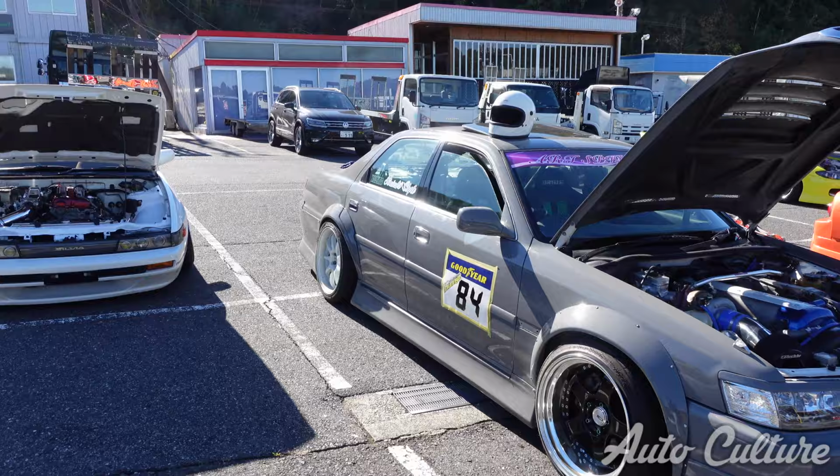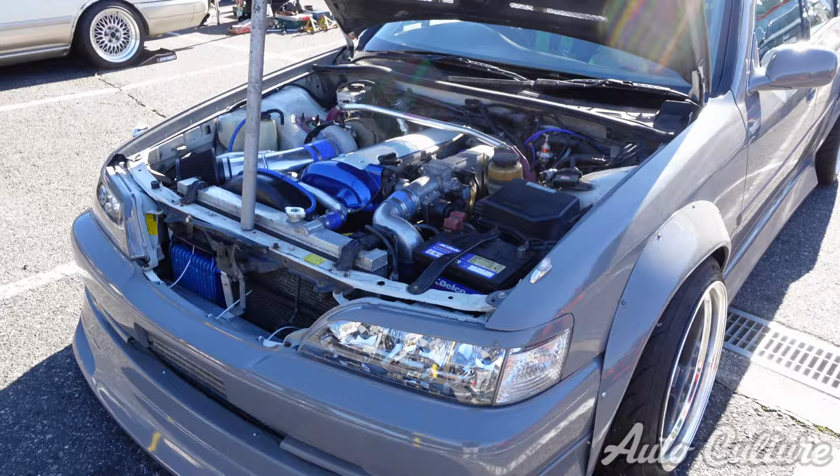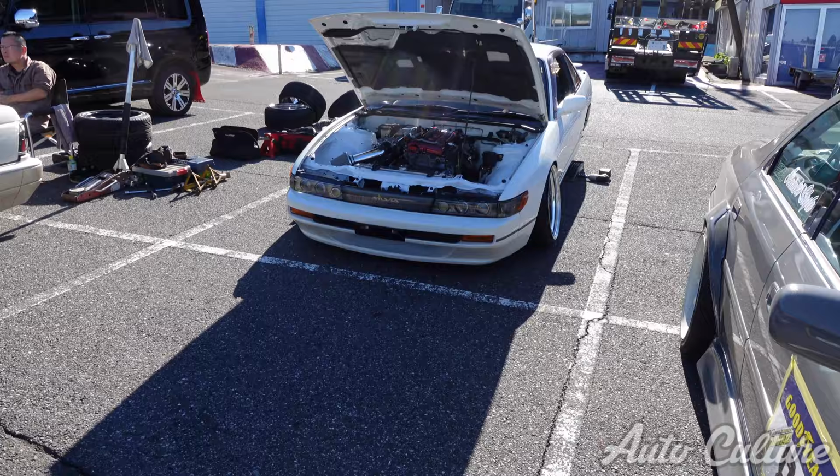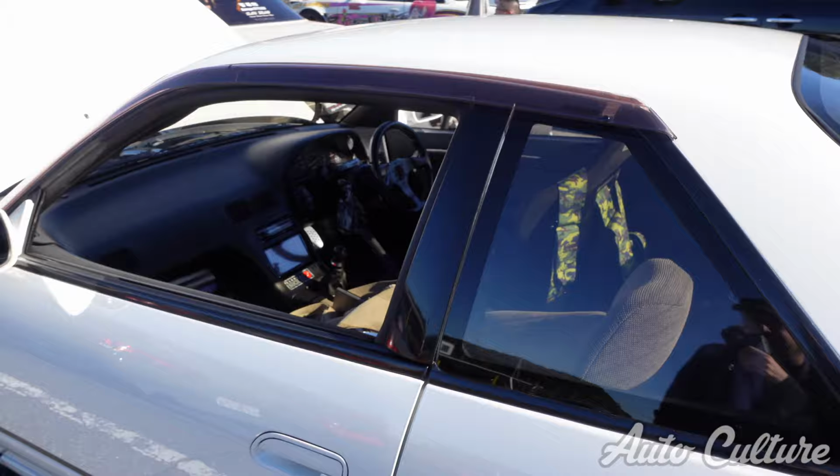Really, really nice. Of course, one JZ powered, the big turbo. Really, really nice. This is such a nice drift setup right here. Can't ignore this S13. Very, very clean engine bay with the SR20. Wow, almost fully stock interior. Interesting.